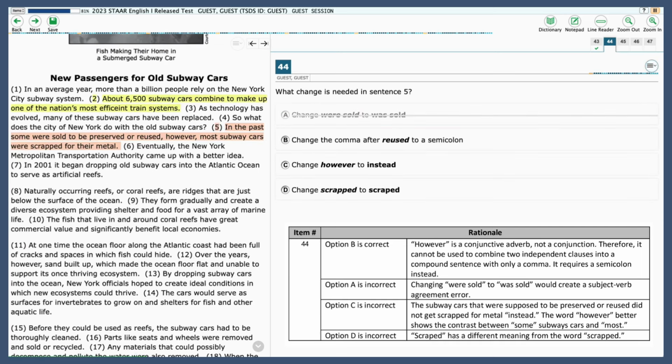B, change the comma after reused to a semicolon. So in the past, some were sold to preserve or reuse, semicolon. However, most subway cars were scrapped for their metal. That's correct because however is a conjunctive adverb and it's not a conjunction. So therefore it can't combine these two independent clauses. So we need the semicolon in there, but let's keep going.